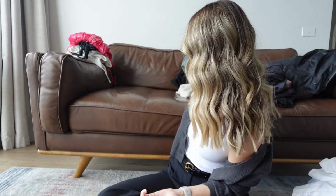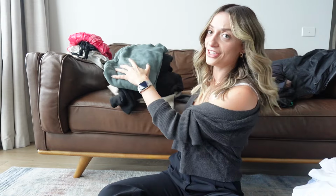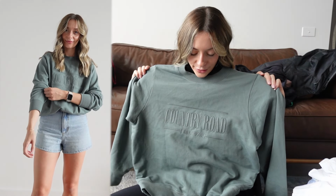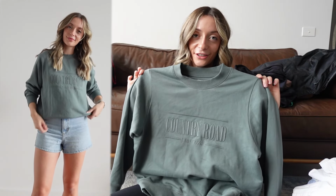We'll continue on with the tops, so we'll move on to jumpers, cardigans and jackets. So this is probably where most of the weight is. Once you get to winter, winter clothes just weigh so much. But I have this jumper from Cotton On, which I absolutely love the color of. I recently purchased it and I live in it now.